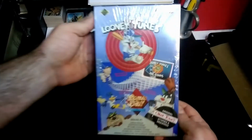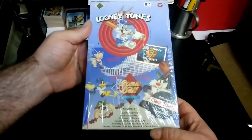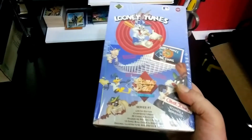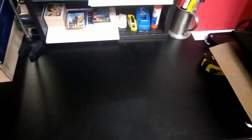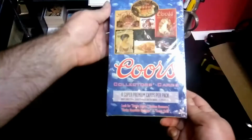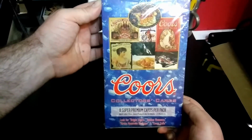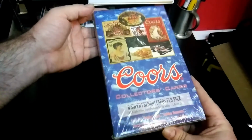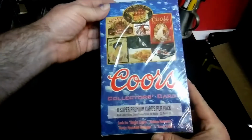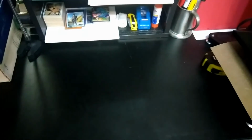You got Comic Ball Series 1. This one I picked up in the lot with the Batman cards, I believe. And this came with a different lot that I purchased. It was actually cheaper than the lot that the Comic Ball and the Batman came in, because these were bought all individually and then they combined shipping. And it ended up being pretty cheap per box.